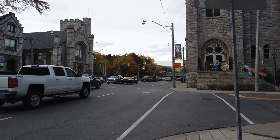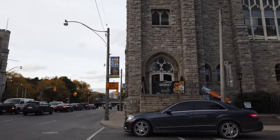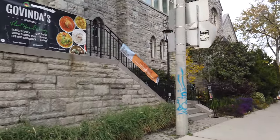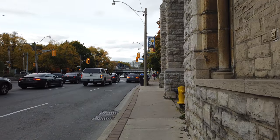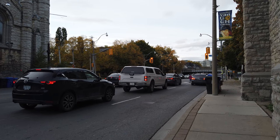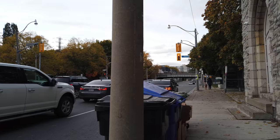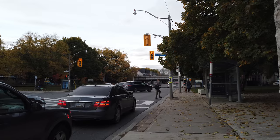The Summerhill neighborhood, which I'm in right now, is loosely bound by Davenport Road to the south. And it goes north to just south of St. Clair Avenue. And to the west, it's bound by this street here, Avenue Road. And then to the east, it would be Yonge Street, although just past the Summerhill LCBO station, which is where the CP rail tracks are, it goes east all the way over to Mount Pleasant Road.